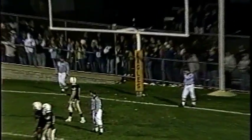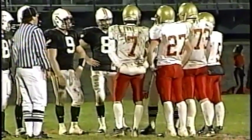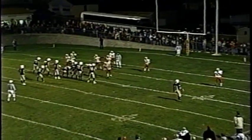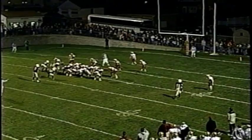Yes, it's through the uprights. Good. It's up through the uprights with 38.3 seconds left. Bishop McCourt has tied up the football game. 17-17.